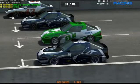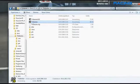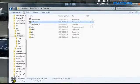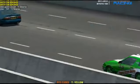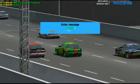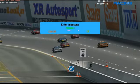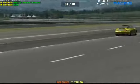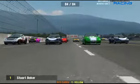Okay, some problems with TV director. Trying to get them sorted right now. Now the onboards work, so now we should get underway without any more problems.